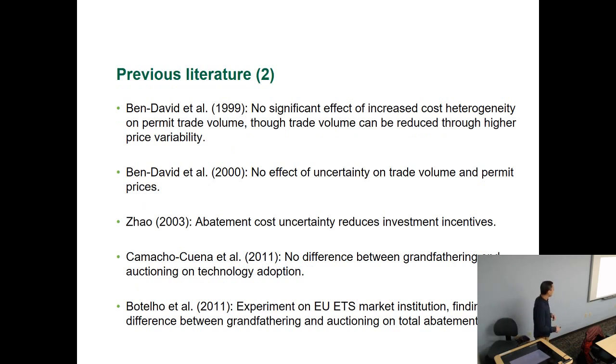I'll skip over this other than to highlight a few more recent things. These are not looking at R&D, but they're looking at technology adoption. If there are new available technologies that require investment to be adopted, the auctioning or grandfathering mechanism can affect them as well.